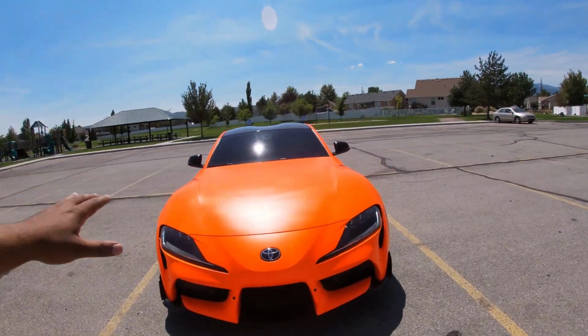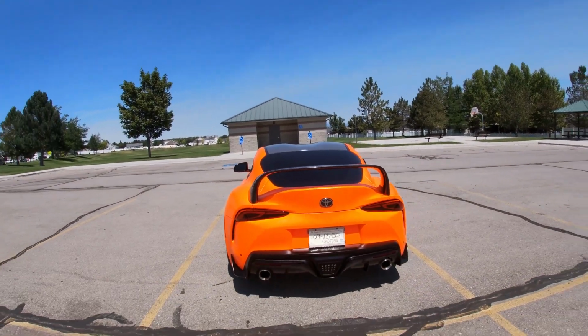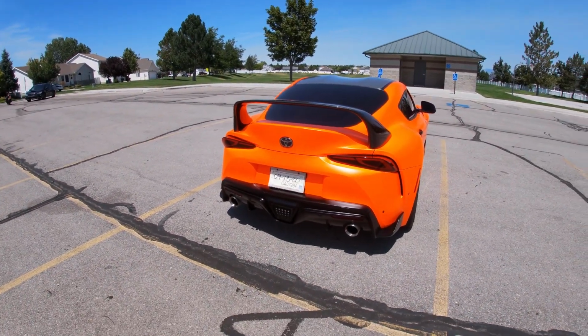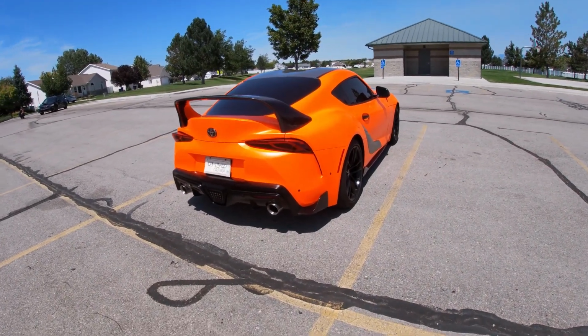And there's that bright orange. So the funny thing with this orange, I was actually going to wrap my car this color, but I sent the color to Benjamin. He goes, oh man, that's super sick. And then the next day he texts me saying, hey, I'm wrapping my car that color. A little bit disappointed, but I think it looks great on this car. It wouldn't look so great on my car, but this car looks so good.